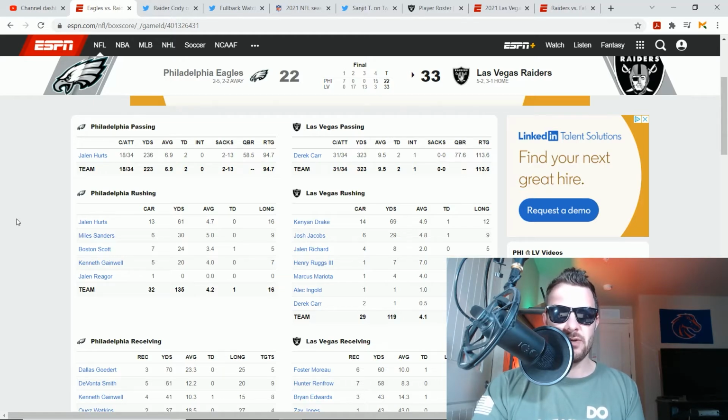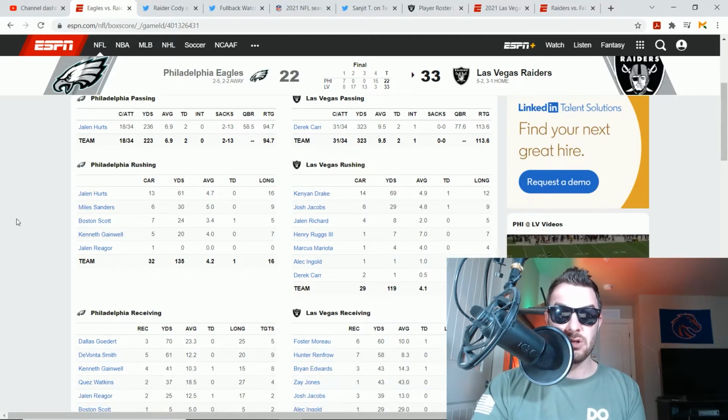We see Derek Carr over here, 31 for 34, 2 touchdowns, 3 incomplete passes. One of those incomplete passes was picked off, unfortunately. At one point, he was 12 for 13, and the only incompletion he had was that interception. So 31 for 34, 3 incomplete passes, 324 yards, 9.5 yards per attempt, 77 QBR, 113 rating. The Raiders down here to check it out too. Raiders 29 carries, 119 yards, 4.1 yards per carry, which is a lot better than they usually do.